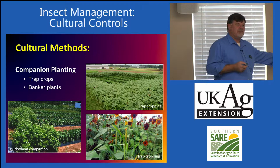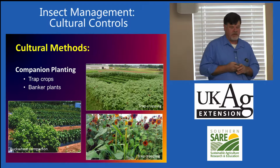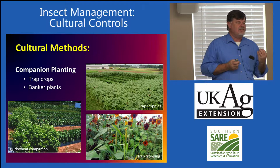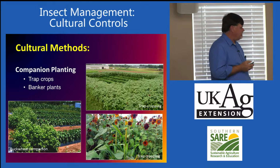Some other things are companion plants. Some people call these banker plants, where you provide plants that are very useful to natural enemies. In this example, we had some research with buckwheat. Buckwheat has a very small flower, very effective at providing nutrients for adult parasitic wasps. They can get the nectar and the pollen. It increases the number of eggs they can lay and also keeps them in the right location. So you're keeping some of these beneficials right around the plants you want them to help out with.